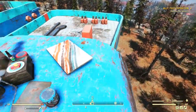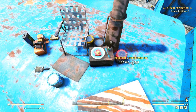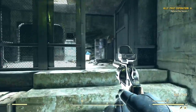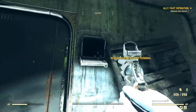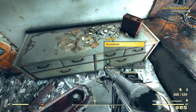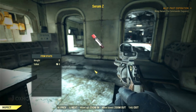And so chopping our way through West Tech, after getting the perfectly preserved pie waiting for us on the rooftop, of course, we finally find a copy of Serum Z while exploring the research wing. We find it on the second floor of the research wing in a cabinet, and Serum Z looks a lot like a vial of human blood. I wonder exactly how much of this they put into Sofia.